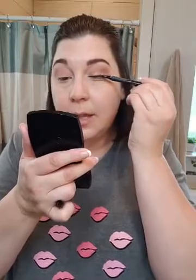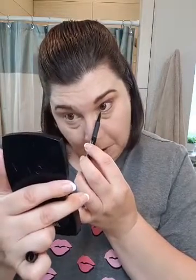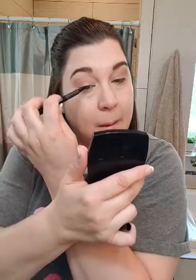We're going to use our Super Extend liner, liquid liner. Can you see that point? And just pull that across. It just lays down on your eyes. No mess. I love a liquid liner that's not going to make a mess. Yay! Success! Here we go. Okay, can you see a difference already? That eyeliner makes such a difference if you will just line your eyes.